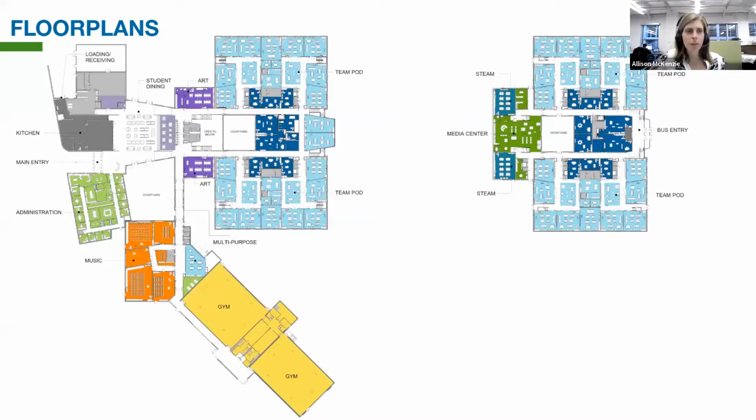Great. So on our first slide here for Green, we've just got a floor plan. This may look familiar to many of you, but one thing to point out is those spaces in yellow, the gyms, those are your existing gyms. So that's becoming the connection point between the existing facility and the new facility.